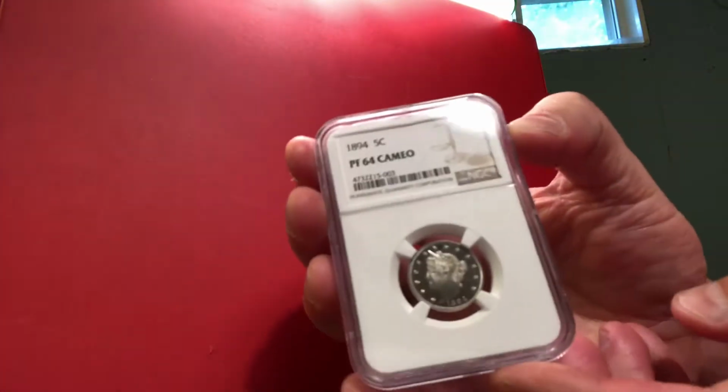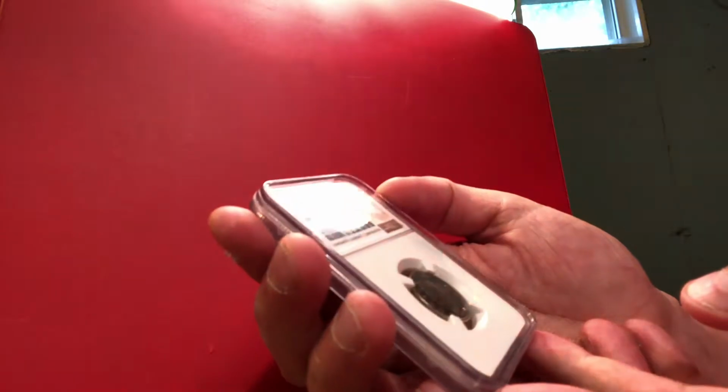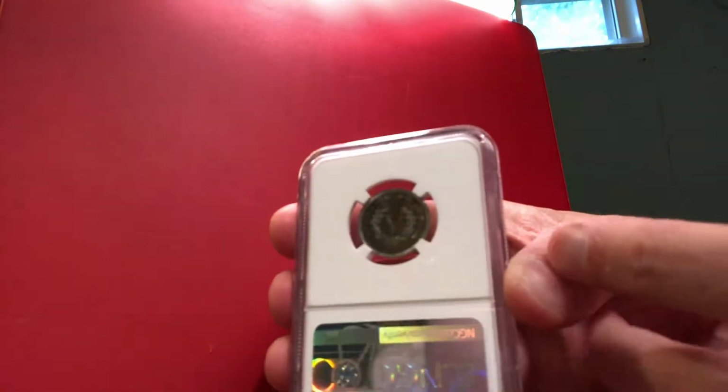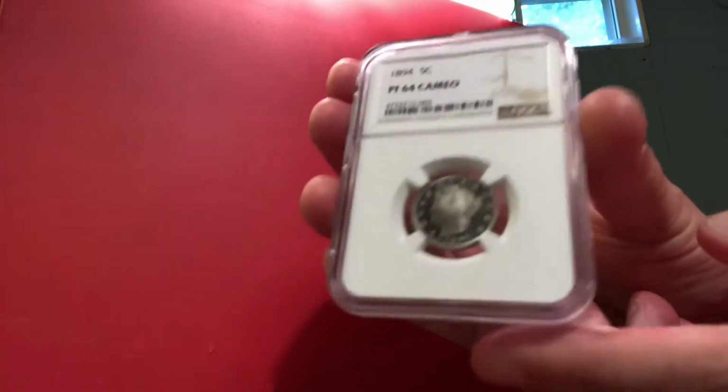This was a nice one. Nice story behind this. This is an 1894 Liberty nickel. It came back Proof 64 Cameo. And I've owned this coin since probably the early 90s when I was in college, and I bought it in a PCGS holder as a Proof 62 way back then.